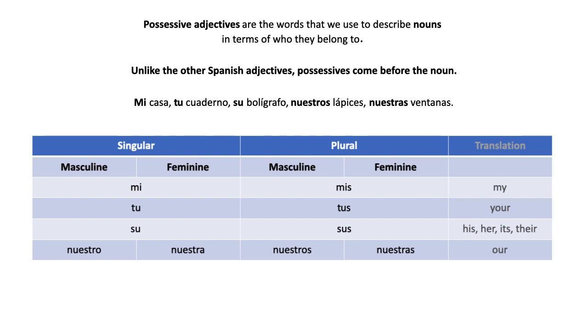Luckily, as you can see, mi, tu, and su do not change in the feminine, right? It's the same form for masculine or feminine, so you'd only need to learn one form here, right? So mi means my, tu means your, su means his, her, its, or their, right?